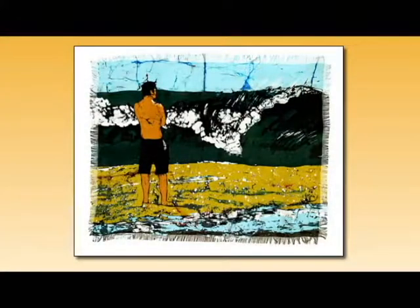My training was in metals, in ceramics, batik, all things that are very tactile. I need to get my hands dirty, my hands in it. Batik is a wonderful combination. I draw very tightly, but then when I transfer my drawing to the silk and then ultimately have to paint it with hot wax, it loosens up entirely. So I don't have that tight drawing anymore.